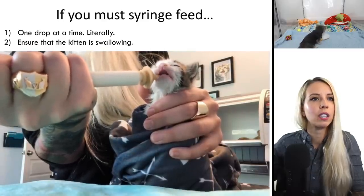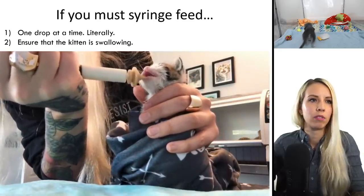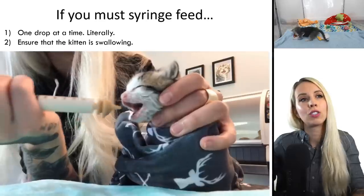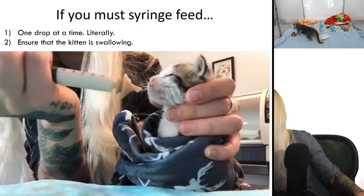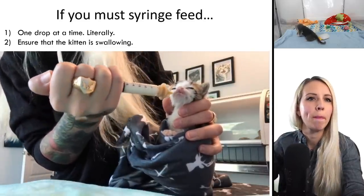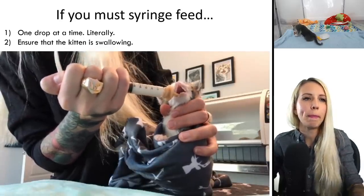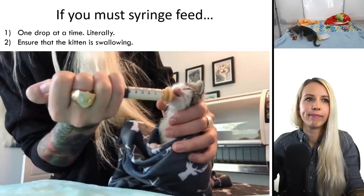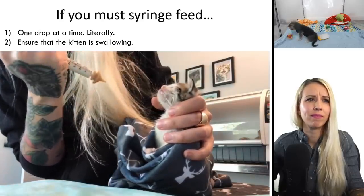It's kind of sad. He's not doing so hot. But check out how I'm feeding him. I'm putting one drop on his tongue, and then he's swallowing it. And I'm observing and making sure he's swallowing it. He is actually swallowing. It's just one drop at a time. You gotta eat. Oh, no, you don't like to eat. But you gotta eat. Okay.